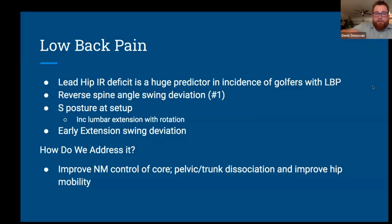So now let's get into low back pain. I'd be shocked if there wasn't a clinician on this call who didn't have someone walk into their office in the last week or two who had low back pain. It's something we see almost daily, definitely weekly, I think. As it relates to golf, again, lead hip internal rotation is a huge predictor of low back pain in golfers. We talked about the swing deviations that we might expect these golfers to have if they are coming in with low back pain. But how do we address it?